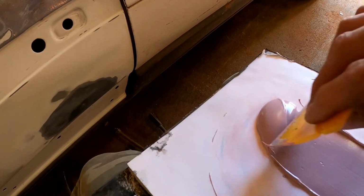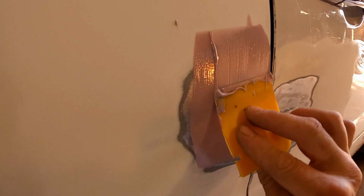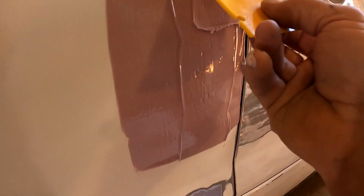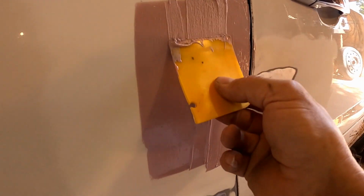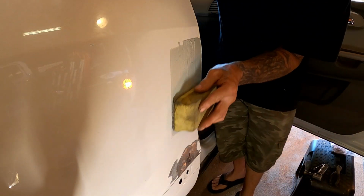All right, here we go. Let's get it on the car now. We've only got a few minutes to work with it. This stuff will kick here in probably about 1.5 minutes. Now this is that weird kind. It actually changes colors when it's ready to sand, and we'll probably be hitting it before the color change, because like I said, look, it's already starting to go. Yep, I said 1.5 minutes. Well, more like 20 seconds. All right, here we go.